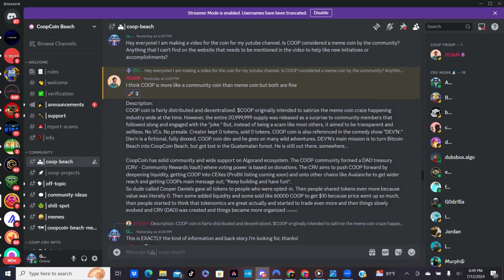So it looks like a dude called Cooper Daniels gave all the tokens to the people who were opted in. Then the people shared the tokens even more because the value was literally zero. So it looks like they were just trading amongst themselves. Then some added liquidity and some sold like 60,000 Coop to get $10, which right about now, 60,000 Coop would be worth about what, 6,000 is 10%, and then 25% of that is about what, 1,500. Wow, $1,500 would be 60,000 Coop right now.